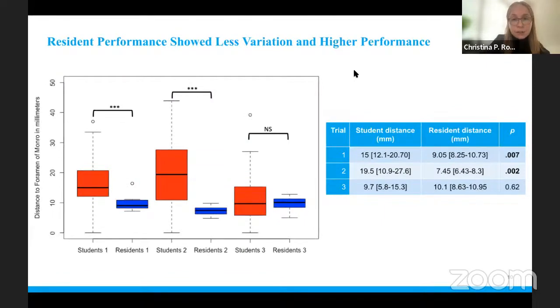When we compared this to the residents, we found the residents performed better and showed less variation in their placements, and they were significantly better than the medical students by the first 2 trials. But by the 3rd trial, the medical students caught up to the resident performance, and there was no significant difference in the distance.